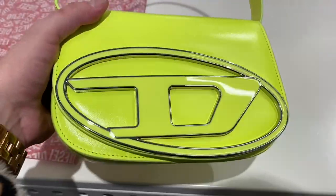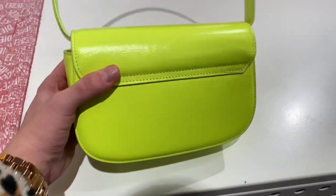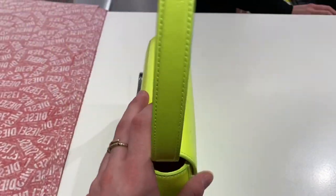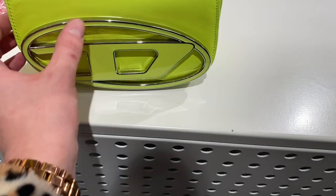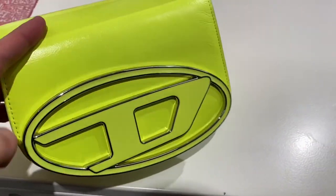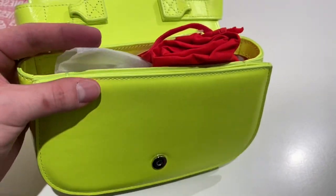And here we got the neons. They got some neon leather bags here. I don't know what kind of leather this is. It's looking like, I want to say, crinkled leather or something. Maybe a type of patent leather almost. I'm not sure. Could just be a normal cow leather, but it's very stunning.